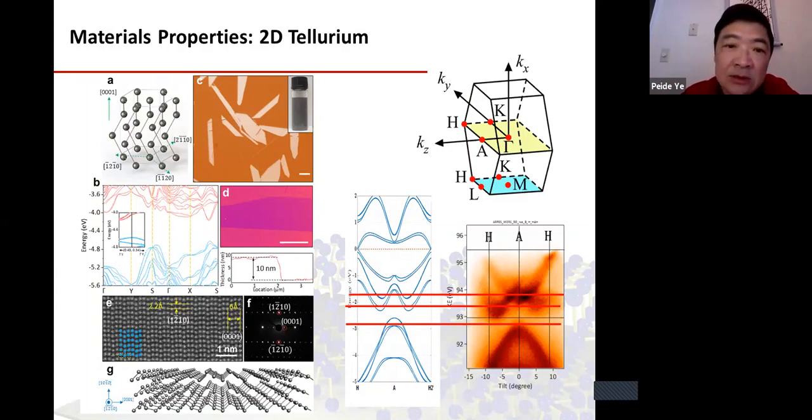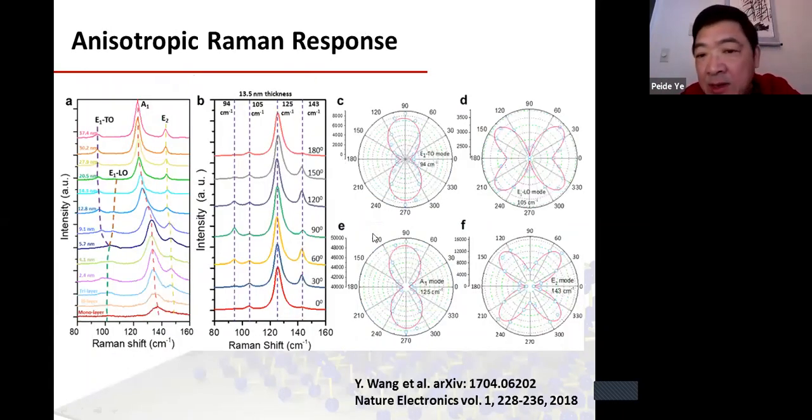Like many of our previous works, because you can see this is one atomic chain, and across the chains is the van der Waals force. So this material must be anisotropic in the 2D plane. That's very similar to phosphorene or black phosphorus. That's why you can do Raman spectroscopy and really see these anisotropic properties very, very clearly.